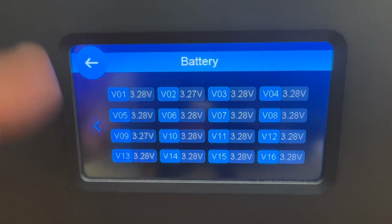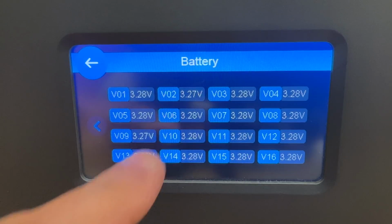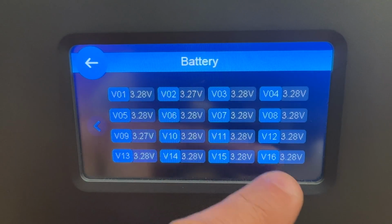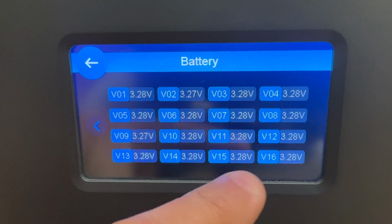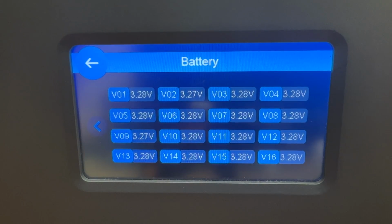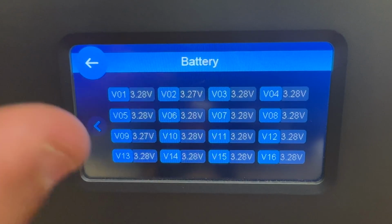If one of these cells or the BMS unit in the battery were to fail, then you would see that here in one of these cells, right? As you can see, these are very closely matched. 3.28, 3.28. So most of them are 3.28, 3.27. That's like 2 decimal points back difference, right? So yeah, the BMS job is to keep these batteries very balanced.